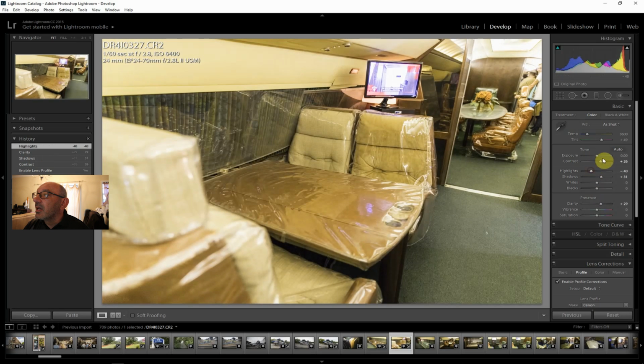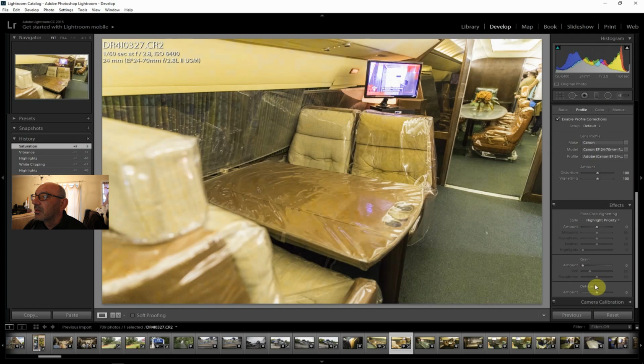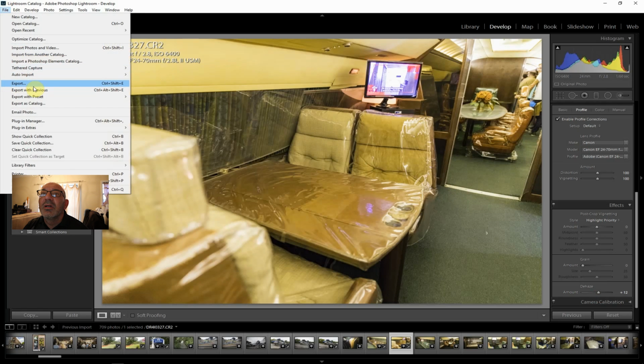Highlights down. Whites down just a tad. We're still blowing it out. It's got to be these lights, or it might be this monitor. Let's take a look. It's the monitor and the lights. I was right. Don't really care. It's not that big a deal. Okay, file, export.